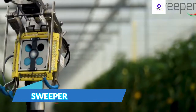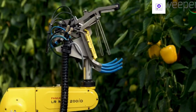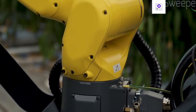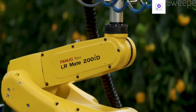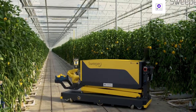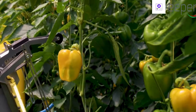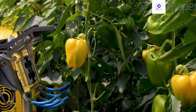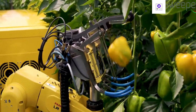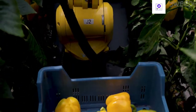Sweeper. Meet Sweeper, the world's first sweet pepper harvesting robot that is increasing efficiency and reducing labor dependence in the greenhouse farming industry. The robot is an assembly of an autonomous mobile platform with a robotic arm, holding an end effector for fruit harvesting. The robotic arm with the end effector scans the crop for mature peppers. The camera operates completely independently from surrounding light conditions. It gives color images and the distance map. This information is used for pepper detection, localization and maturity classification.